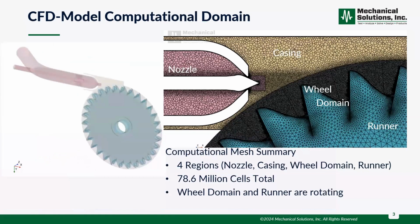So let's dive into the model. This is the computational domain. We have nice meshes there. We have the nozzle, where the water's coming in from the left through that purple area. That's the jet nozzle, and the jet is hitting the wheel. We see that the wheel domain and the runner domain is rotating. The runner is solid there, and the other meshes are fluid. It's a total of almost 80 million cells for this model.